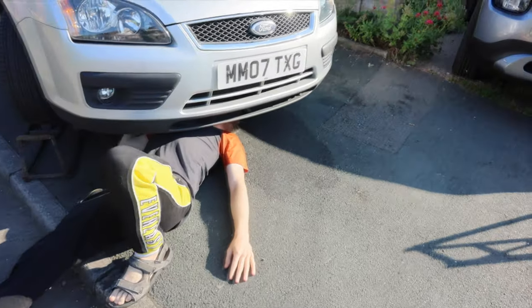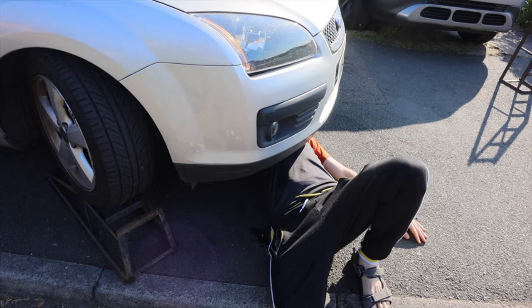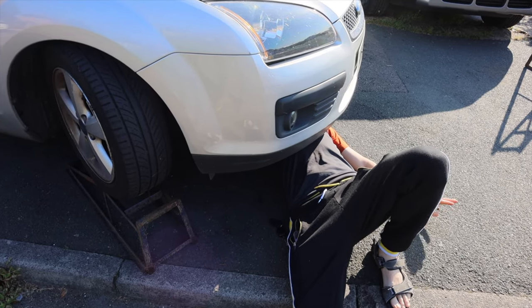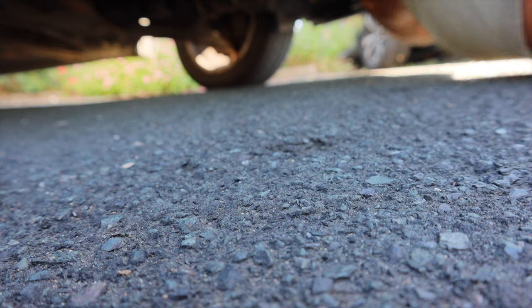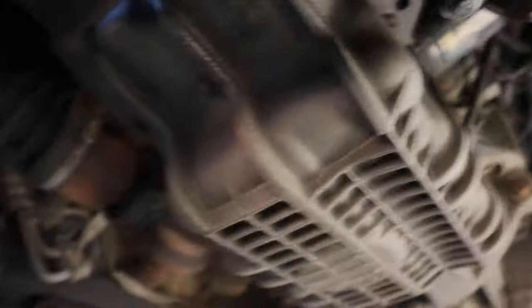Yeah, that's perfect actually. That's good. I just want to make sure I can get those two off before I start. Oil filter. Oil filter. Air filter. Spark plugs. That's it, as you go under there. Oh, that black round thing. The fact that I actually knew what that looks like. And that's how easy that is to get to and change.